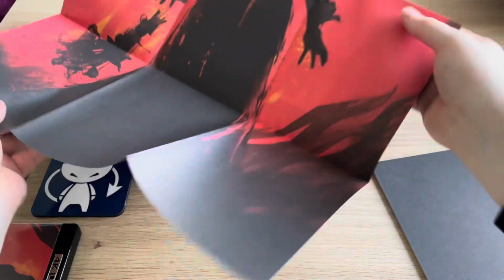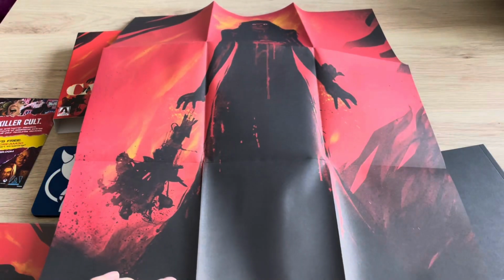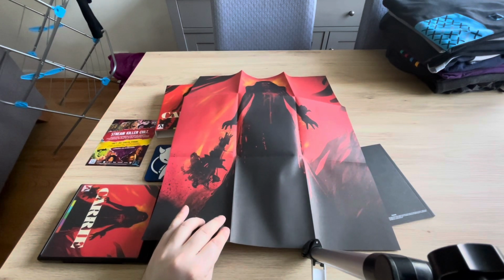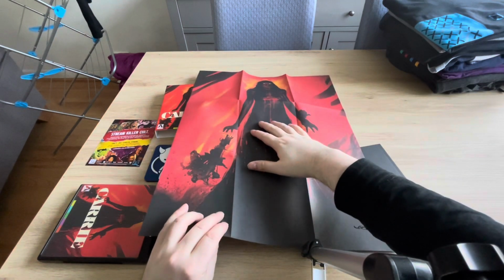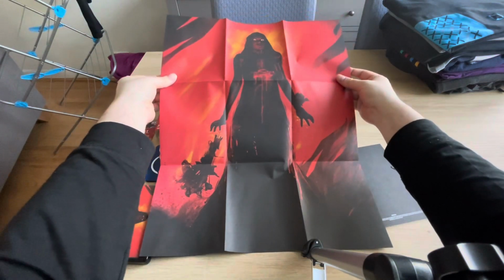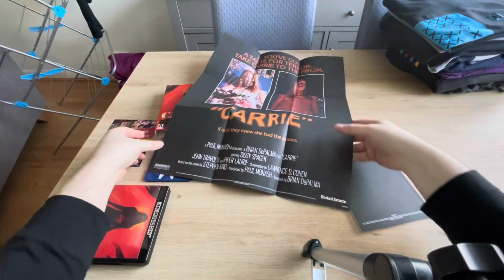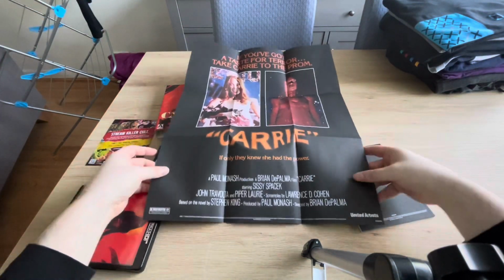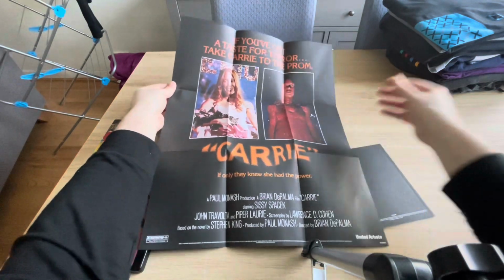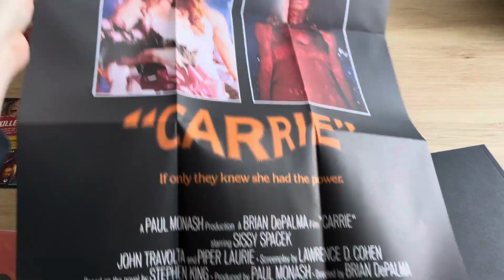There's this Arrow commissioned artwork. Looks like a very nice poster. You can sort of see that, can't you? I'll zoom out a little bit. There's that. Excuse the things on the table. So as you can see, very nice. And then you flip it and you have the original theatrical artwork. There you go. Very nice poster. See if I can just get back in.